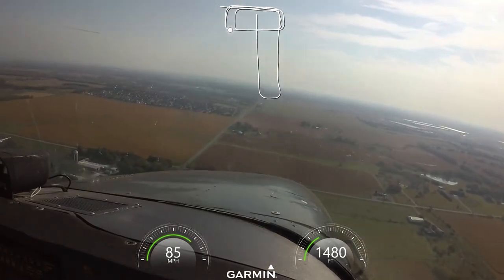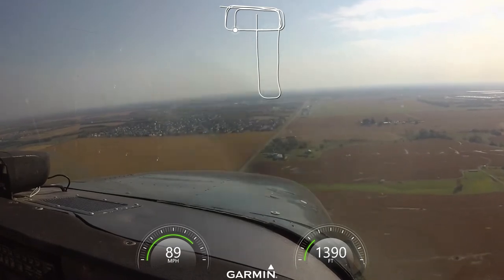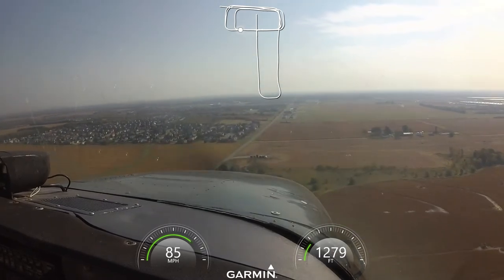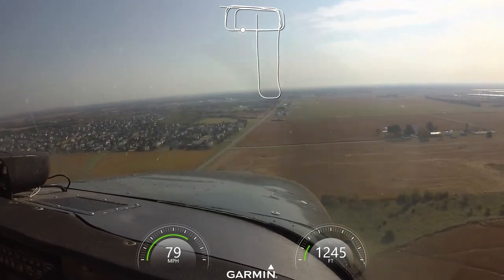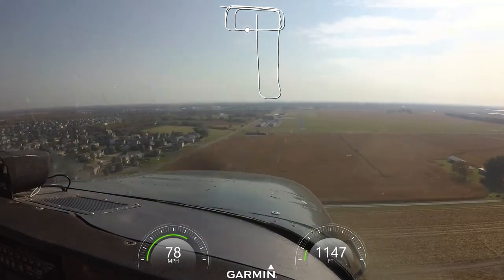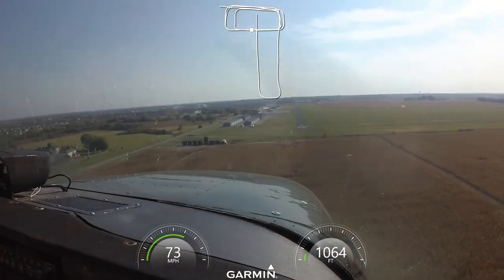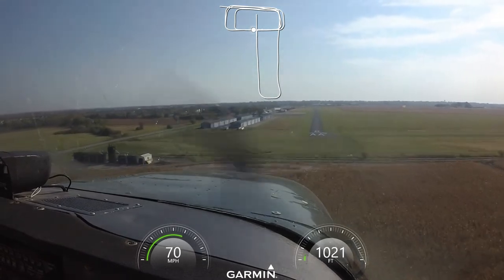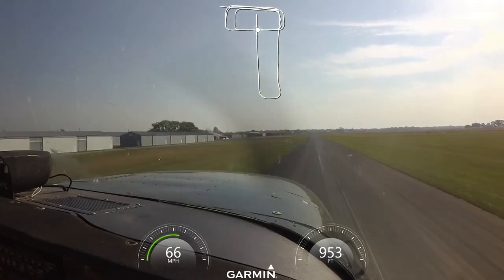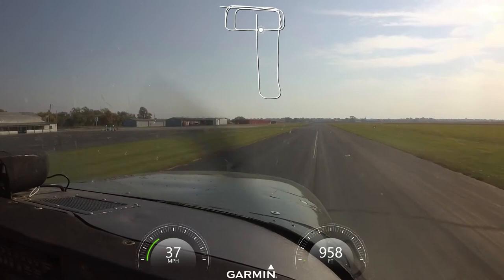Gardner traffic, Cessna 972, November Charlie, on final for runway 8. So let's nail 60 knots on this approach. Pitch your nose up, and if you need, just reduce power some more. Control your altitude. So 60 knots. There you go, nicely done.